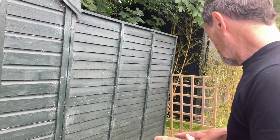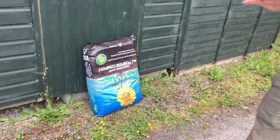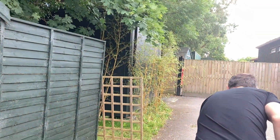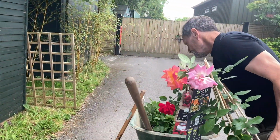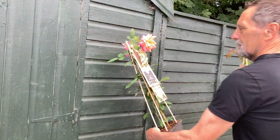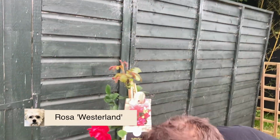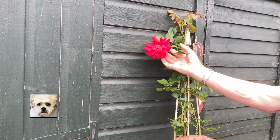So we're going to get rid of all of this, all those weeds. Well, actually, they're not weeds. Weeds are plants in the wrong place, and we mightn't even bother. We don't know. And we're going to plant a climbing rose. I like the orange climber, a rose called Westerland. I think it's a German rose. Or else we're going to plant another German rose called Heidelberg.